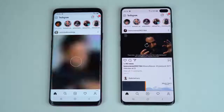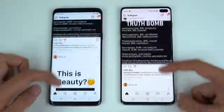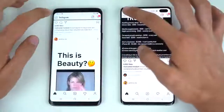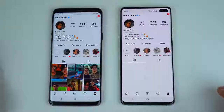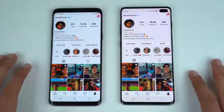Going on Instagram, and let's see, the latest feed is loaded up quicker on the Galaxy S9 Plus. Doing a bit of scrolling, you can see both are pretty smooth. Launching Instagram camera, a bit quicker on the Galaxy S10 Plus. Checking out my profile, and that got loaded up quicker on the S9 Plus. So back and forth with the Instagram app.